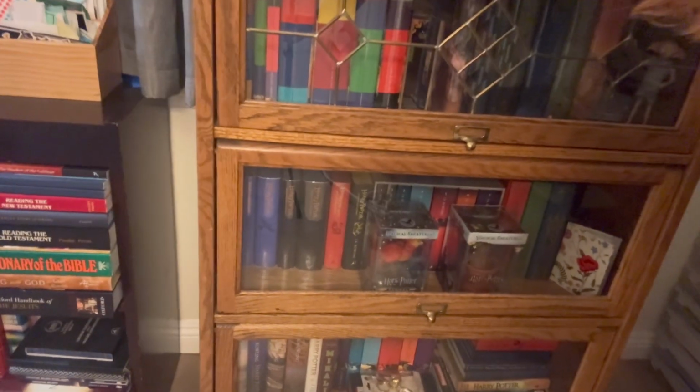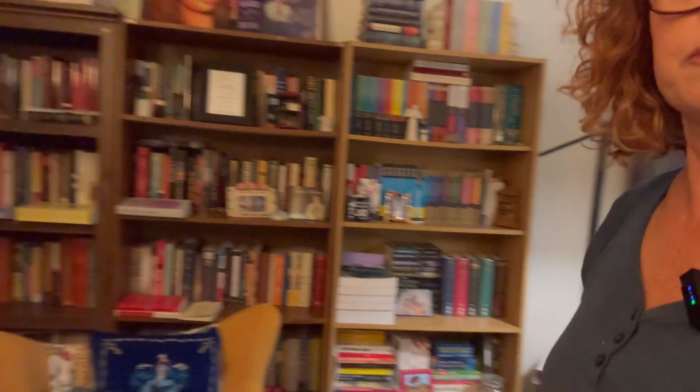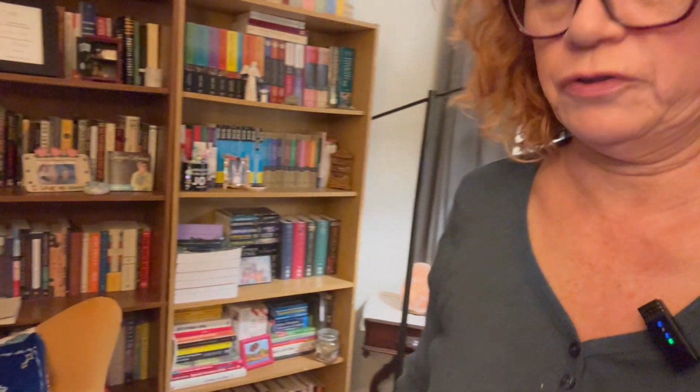Three shelves. Encased three shelves. And this is a pretty big collection. So this is what I've tried to place in one room, if I could keep this all in one room. You see my lovely little room. This is my little library here. Almost all my books are here.